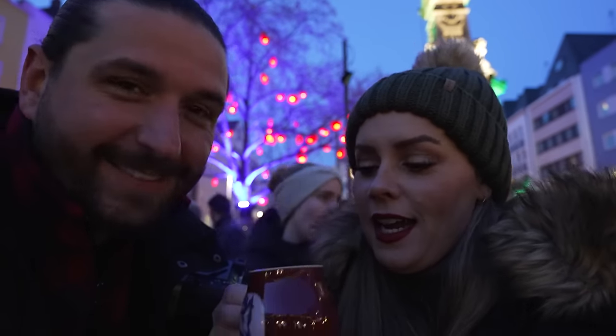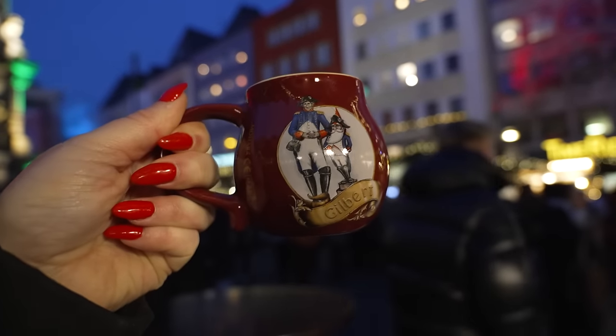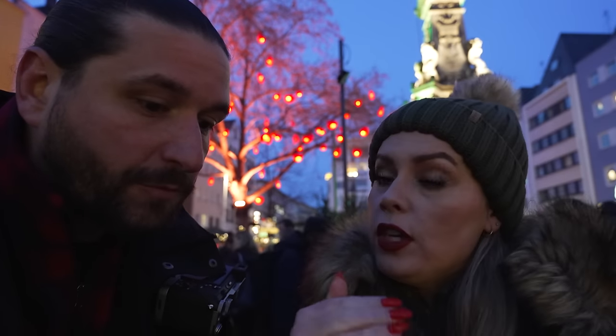It's gotten dark, honey. I tried to find some Kölsch beer, but I couldn't find any in the vicinity. So Glühwein it is. Glühwein it is. And look at the little mugs. Oh, those are nice. I like those mugs. And also, that was the first one that I saw where you could actually pay with a credit card. Oh, really? I was like, how does this work with a card? They give you a token, and then you get the €3 back.